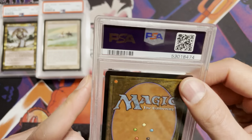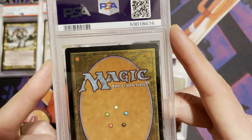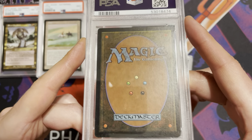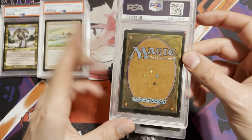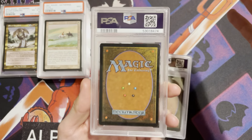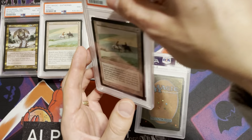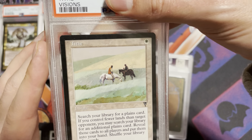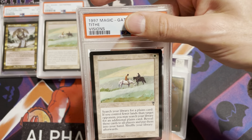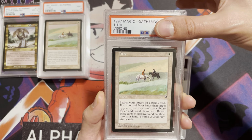The backs are in pretty good shape. This one looks really nice, actually. This card looks really nice. Okay, based on the back of the card, if the front is nice, this might be a 10. This could be a 10, guys. I'm actually really excited right now. I have no idea what the card is, but I feel it's another Tithe. Come on, be nice on the front. The front looks pretty good as well. All right, I think we have a chance here at a 10. Do we have a 10? Do we have our first ever PSA 10?